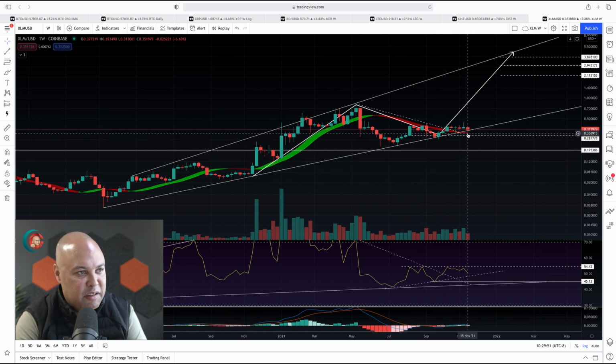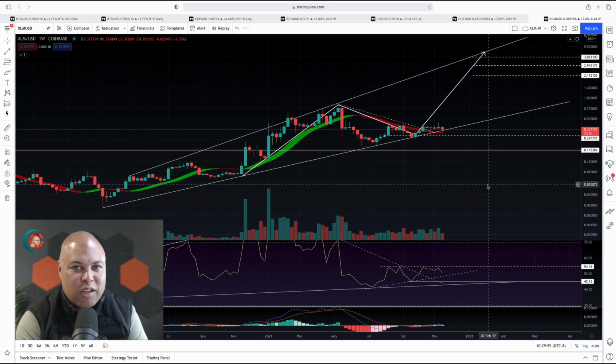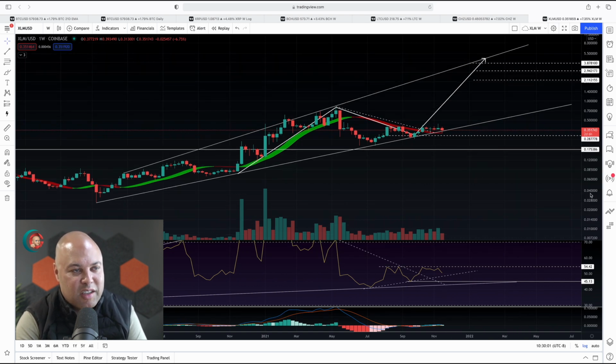We're still above the Hull Suite indicator, and XLM is doing well. All we need is a little bit of a pump, some volume to come in, and XLM is going to take off towards some of these targets. I'm looking for a $5 XLM by the end of the year.